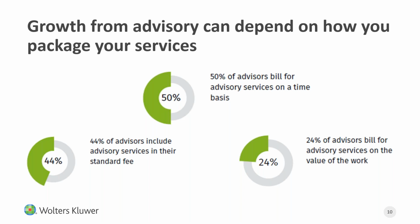So let's explore those a little further. 50% of advisors billing on a time basis. Your research told us that we'd expect this to decline further. We're talking about the importance of automation, making things more efficient, helping you to be more productive, lowering the effort that it takes to deliver something for your practice and for your clients. So if it's going to take less time, then there's clearly a bit of a debate over whether you want to be billing it on a time basis.